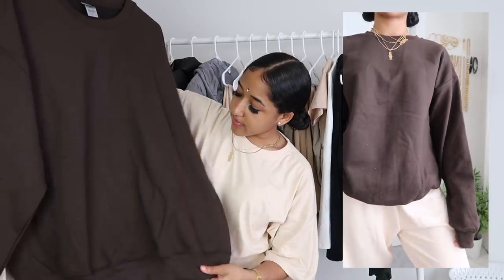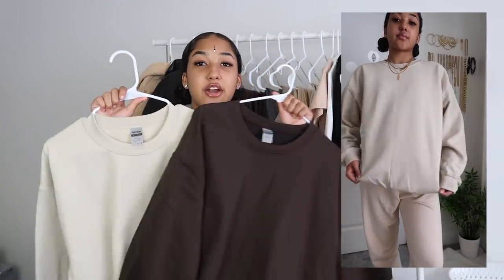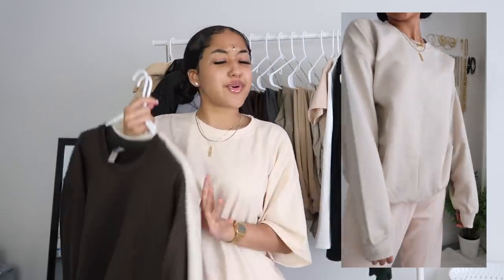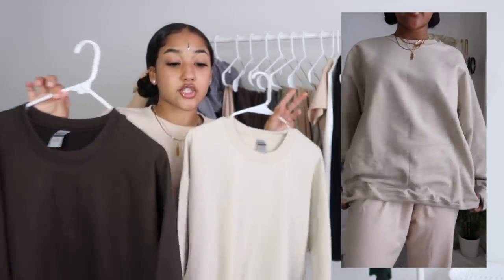So I got this darker brown and then this lighter kind of tan, I don't know, it's kind of like a sandy color, and it definitely is perfect for the fall time. I absolutely love sweatshirts. These are my favorite articles of clothing right now. You can do so much with it, and I get them oversized, but you can definitely get your regular size, or you can crop it or cut it or do whatever you want to it. And they had other colors, but I really was looking for brown, so that's why I ordered these two.